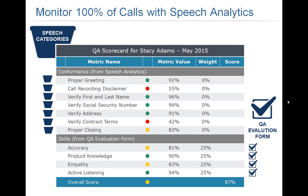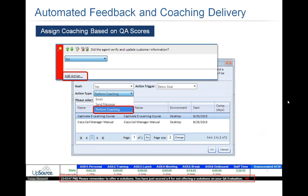And it's analyzing all your calls, which is beautiful, right? It's not just 5 or 10 or 15 per month. And then the bottom half, these types of questions like accuracy, I mentioned tone, active listening, those things you may want to keep on your live QA form, but your form becomes much shorter, so you can evaluate a higher number of calls live. And then automating the scheduling, even the listening of calls, with speech analytics.